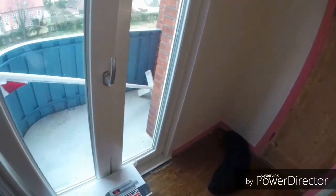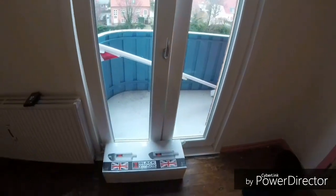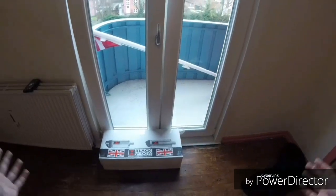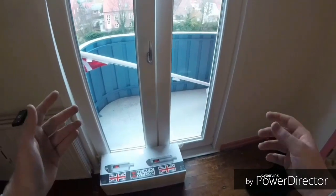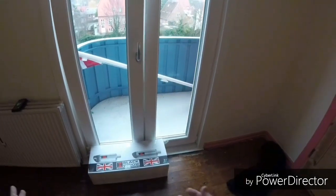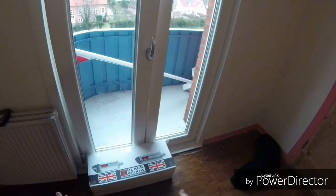And now you might ask me, why did I get this exhaust? What made me get it? And I'm gonna tell you there are actually quite a few reasons. One of them is that I have a feeling that Black Widow is very good quality and you get a lot for your money. So I went ahead and bought an exhaust from them.